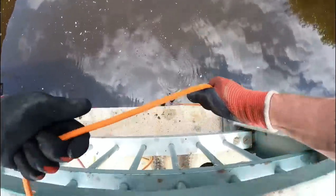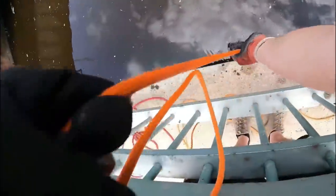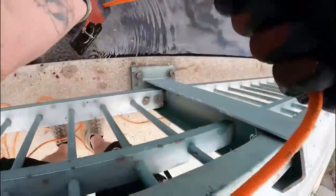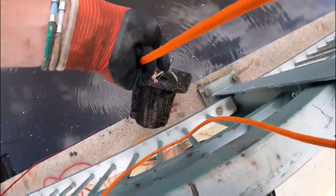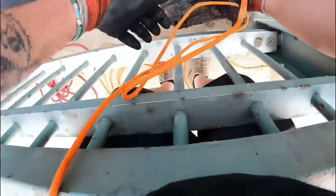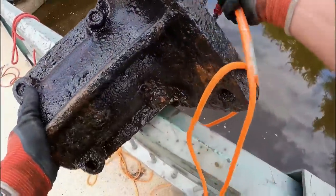Oh, I think I got it here. I think I got it. What the heck is this, dude? Whoa, man. Holy cow. Dude, don't lose that. Oh my gosh, it's barely even hooked. Holy cow. Look at this. What the heck is this, man?